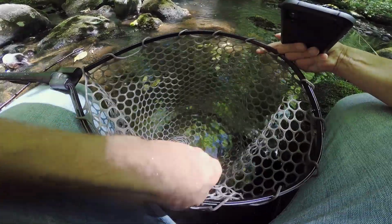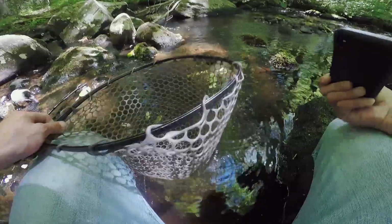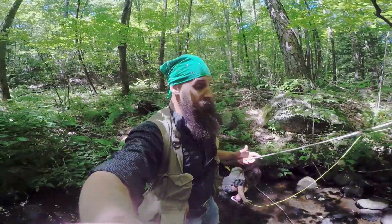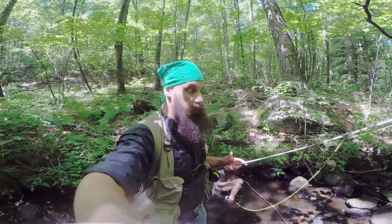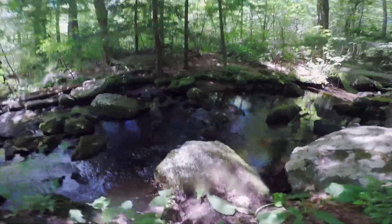Oh, the fish managed to wriggle right through my net. Look at that. Because he was a very small little brook trout. We got ourselves a little brookie. So now we've got a brown and a brookie. I can pretty much promise you we're not going to be getting a rainbow here, so the trifecta's out of the question. But if we can pick up some more of these browns and brookies, that would be freaking awesome.